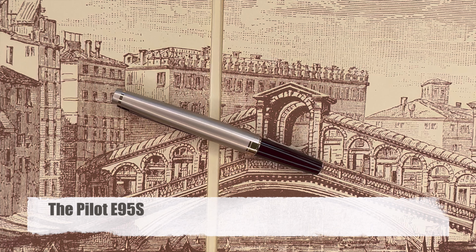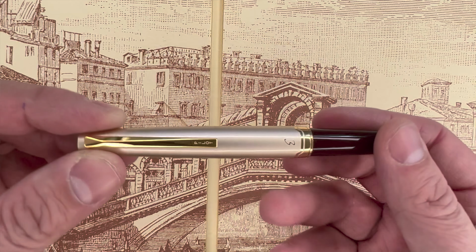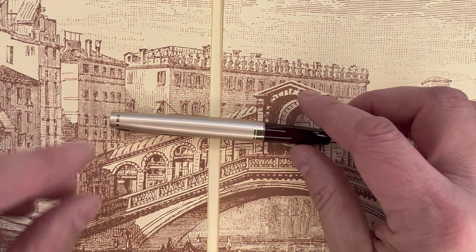Our next pen is one that looks much more expensive than its $130 or so. You can even find it cheaper than that. It's the Pilot E95S. It is an absolutely beautiful pen that comes in black and in my favorite colorway, the burgundy and ivory variation. Absolutely lovely and stunning.